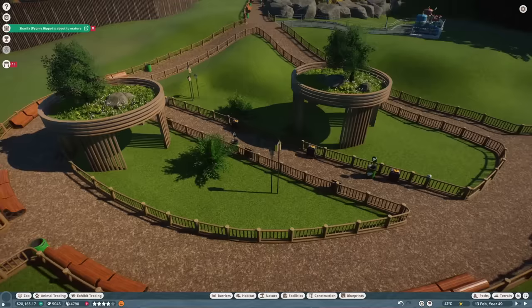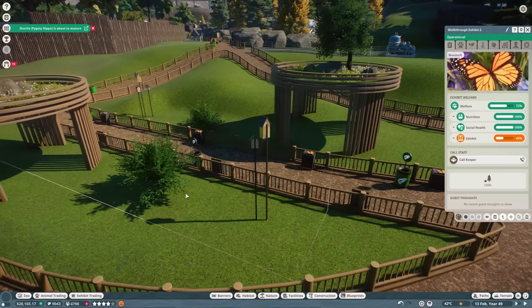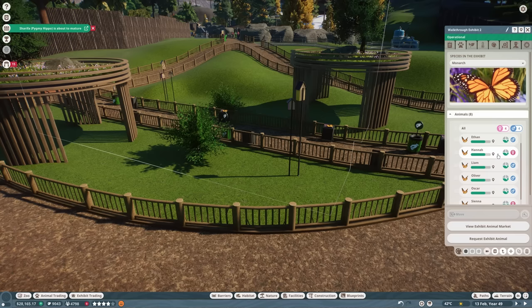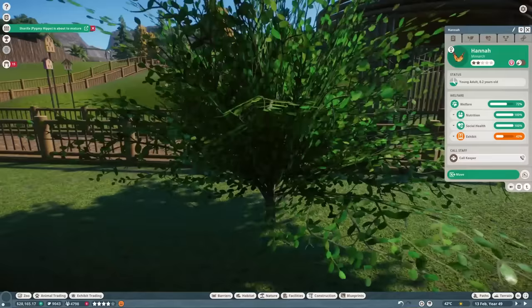Can we actually see the butterflies themselves? Because I haven't actually seen any yet. I was kind of expecting them to fly around. Oh, I think it just zoomed in on one and I missed it. Let's click on one here. Oh, wait. If you click on them... Yep. Is that there? If I play, will they come out? Will we start seeing them?